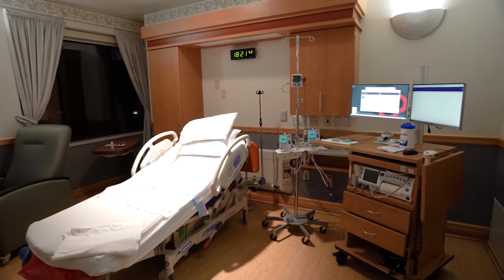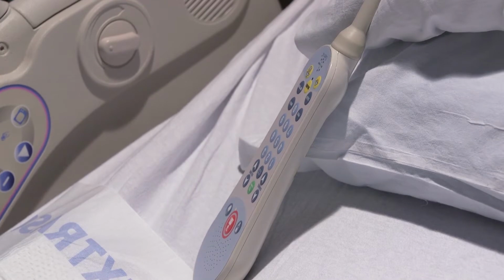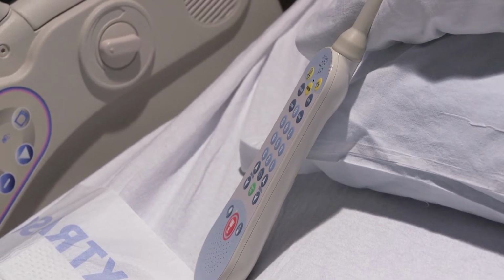So the tests that we use here at Saint Alphonsus are all pretty sensitive tests. They are a PCR-based test that looks for the RNA of the virus from the sample. The risk of having a false positive test is quite low. We have a couple different testing platforms or machines that we use to do the tests.